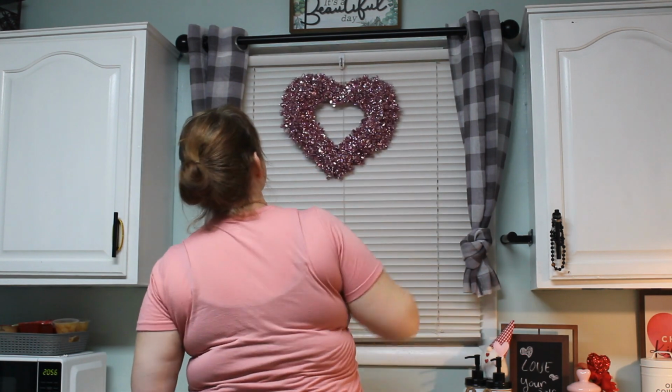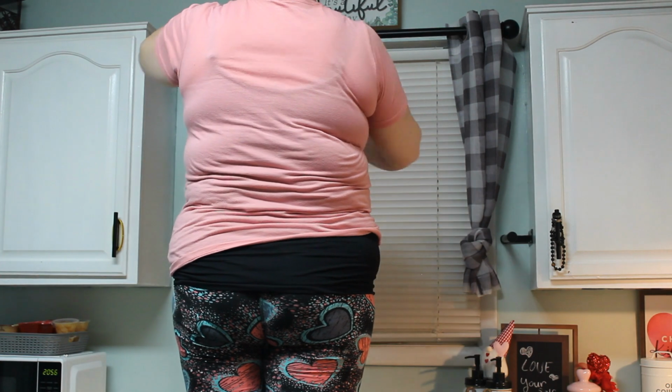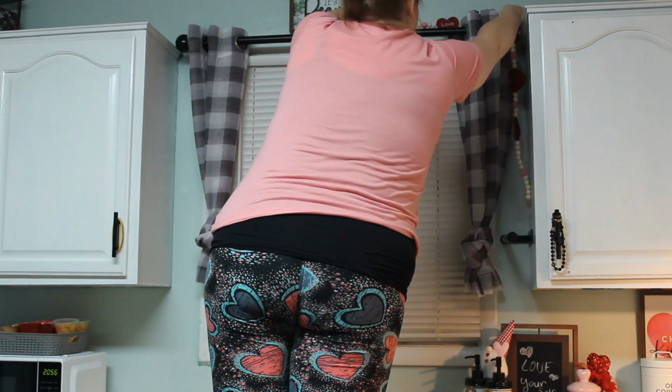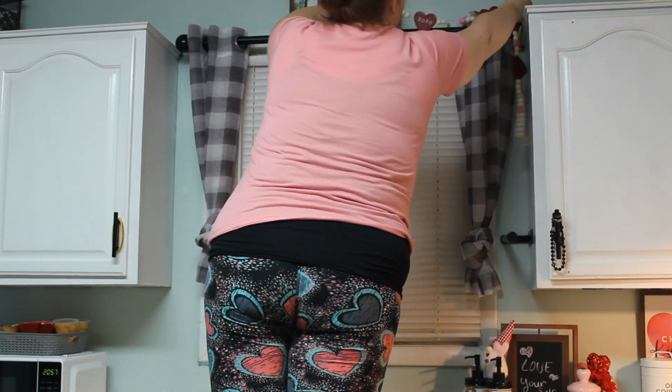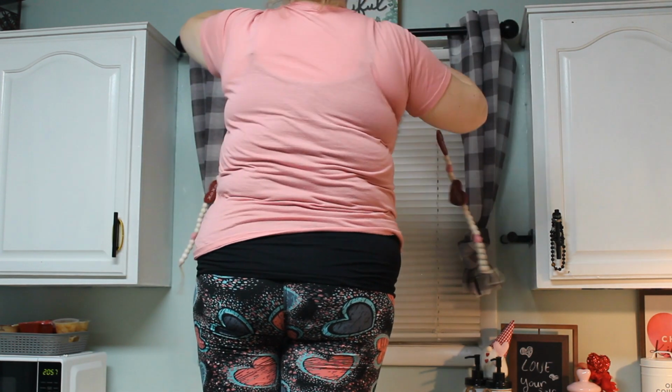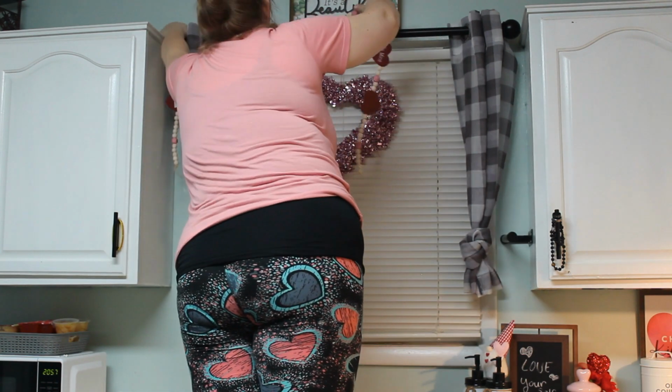My window above my sink is absolutely my favorite area to decorate. It just makes me so happy. I mean, I spend a lot of time in front of this sink. So to have the decorations just helps me feel happy.